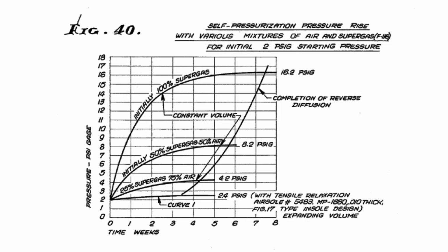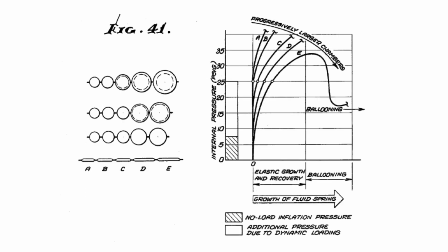Fig 40 is a graph showing the pressure rise of several mixtures of gases over a period of time when confined in a constant volume enclosure and in an elastic enclosure. Fig 41 is a graph showing the percentage growth in diameter for certain chambers in the insole as the fluid pressure in the insole increases.